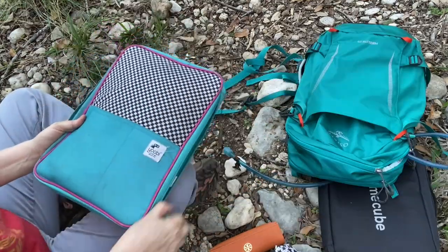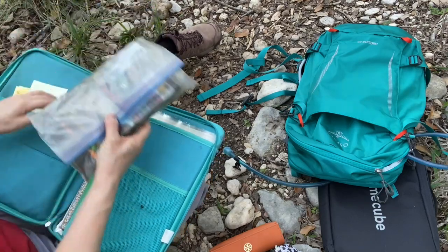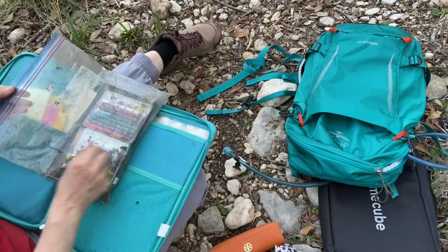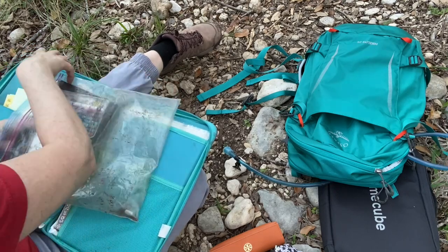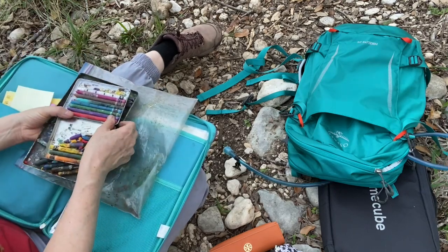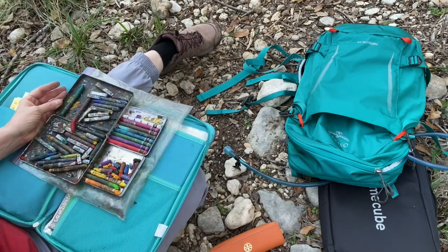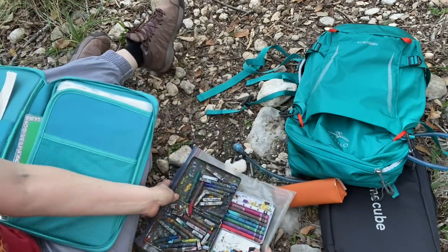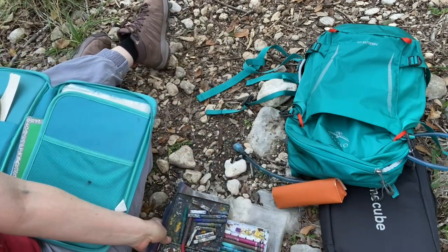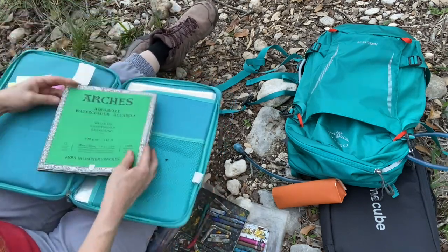This is the plein air kit that I have used the most, probably since I got it in around 2017, just from the school supply section. And I love it. It's got pockets for everything. These are my watercolor pastels, which I keep in a Ziploc bag because they get very messy. And then that protects the ground too. I've got my Arches watercolor block in there as well, which I love.